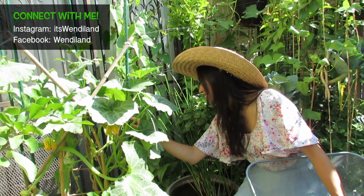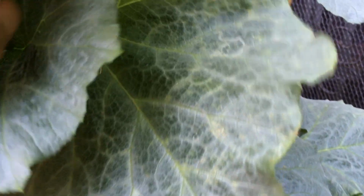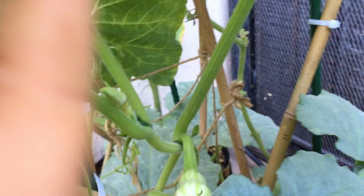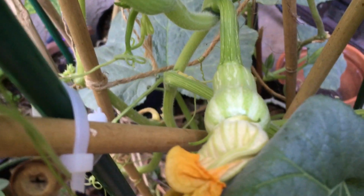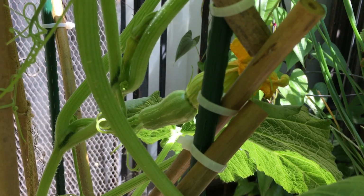Where is it? It's right over here. It really has grown double its size just overnight. And that's a really key point to know, that your fruits are going to keep growing. Once it gets pollinated, the fruits will grow a lot bigger, a lot faster. If it takes a long time, then most likely that fruit's not going to develop.